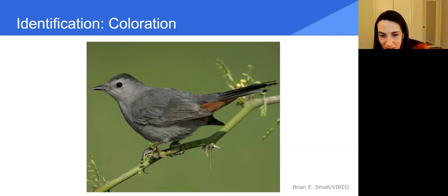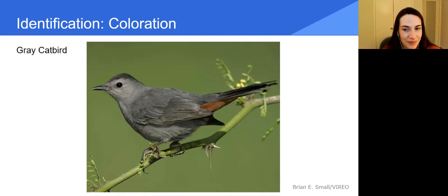Oh, we've got people noticing the shape of the feet. This is a passerine bird with 3 toes pointing forward and 1 toe pointing back. I believe the woodpecker we saw on the last page would be zygodactyl with 2 up and 2 down in terms of which way the toes are pointing. And we've got a gray body, gray beak, and red undertail coverts. Yeah, that's right. This is, if we go to the next slide, a gray catbird.